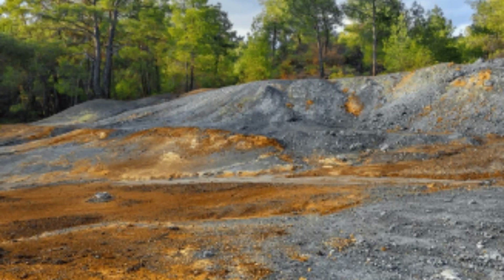Texture. Massive texture, characterized by a high concentration of sulfide minerals with little to no gangue minerals. Brecciated texture, fractured and cemented by sulfide minerals. Banded or layered texture, resulting from successive episodes of mineral deposition.